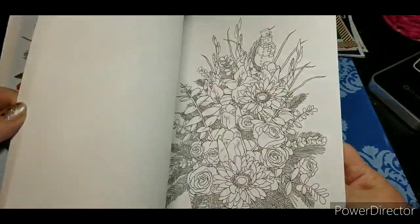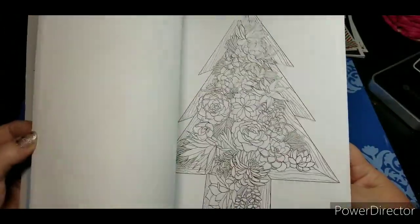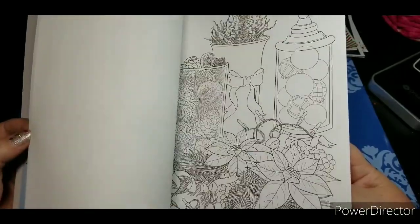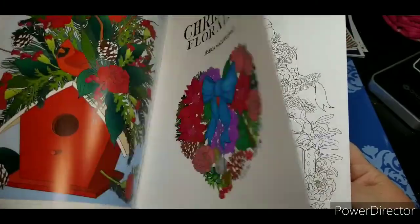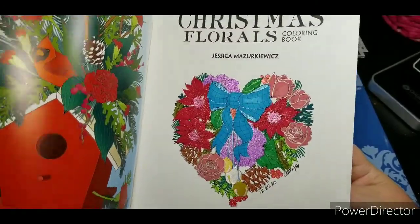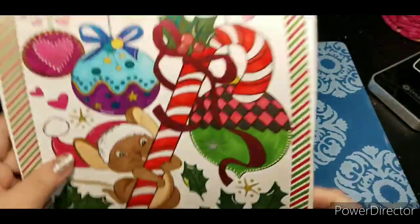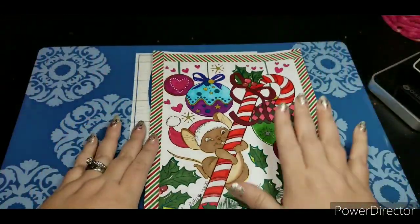And then I just wasn't so sure. I'm like, well, you know, they're all Christmas flowers. So I'm going to have fun and try and do things a little different in here. Although I also like Christmas traditional colors. So we'll see. Then PDFs that I had printed.